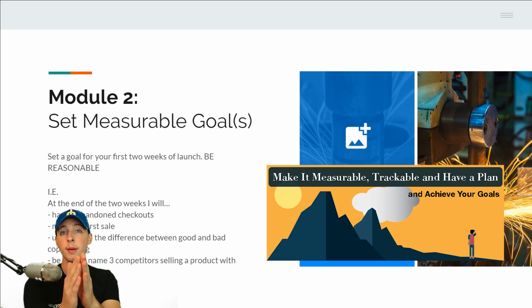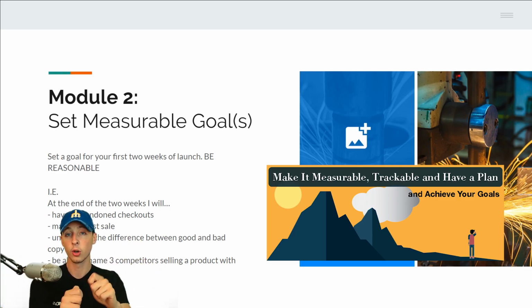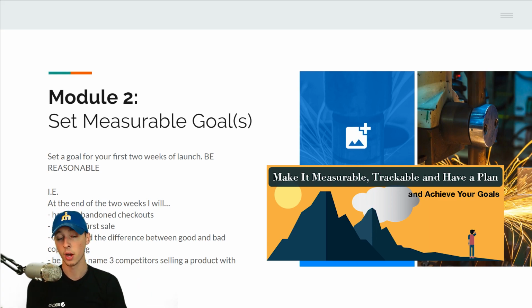So you want to set measurable goals, and you can do this with ecom, and it's just like anything else in life that you can apply analytics to. You can set a goal with ecom, and it's very, very important. So set a goal for your first 2 weeks of launch. Don't look in the long term and say I want to be a millionaire just yet. You want to set a goal for the first 2 weeks and be reasonable. Don't say I want 100 sales in the first 2 weeks. Set some reasonable goals. So I put some examples here that I thought were some decent ones.